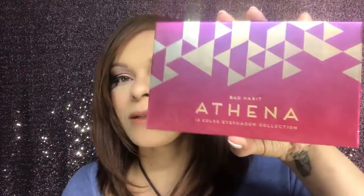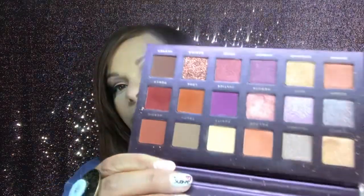One of my Bad Habit palettes from Shop Hush. This is the Athena palette. I've used this and really enjoyed it. I actually got the original palette, not this one, but the Rose Gold, and it's called the Aphrodite palette. But these are supposed to be knockoffs of the Huda Beauty palettes. I actually got the original Huda Beauty in Rose Gold and returned it. I hated it. So I was super happy and surprised that I loved these and the Aphrodite one as well, even more than the $65 ones.